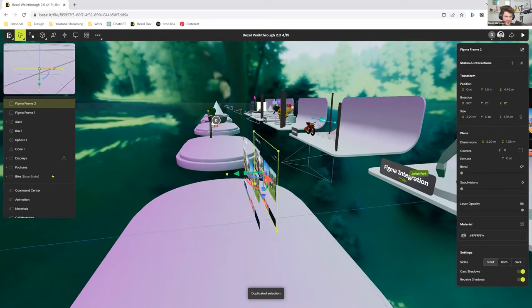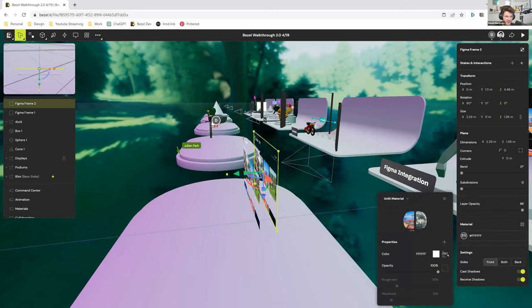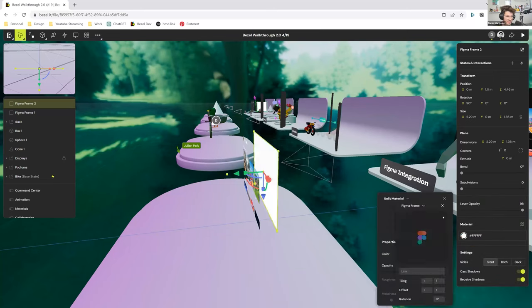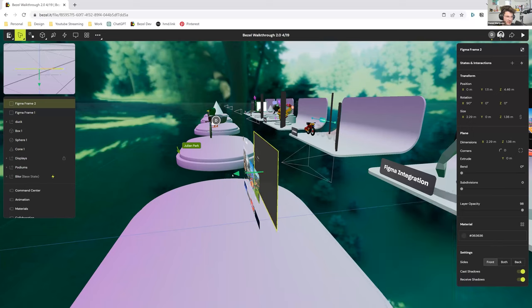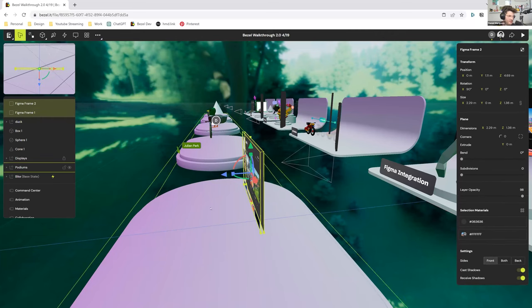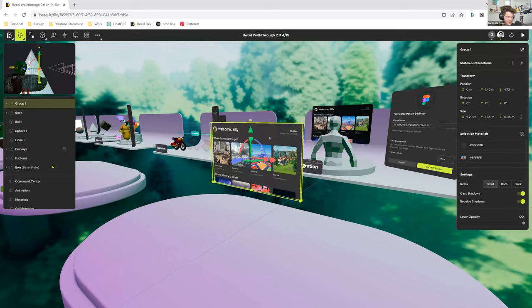And so I'm then going to go down to the material. And then I'm going to remove this. And then I'm just going to change the color to black. And then I'm just going to move it a little closer to here. Sweet. And so I'm going to grab those two frames, hit Control G, and now they are grouped.